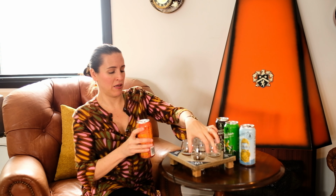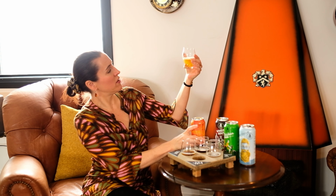Also gorgeous, rich color, just an all-round, full-bodied, beautiful beer. Again, you can see a little bit lighter in color than the red ale. Absolutely gorgeous.